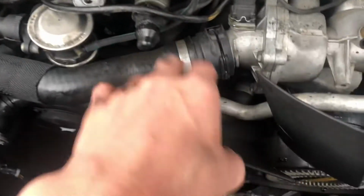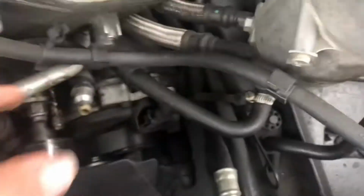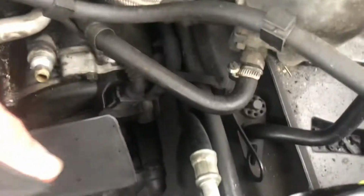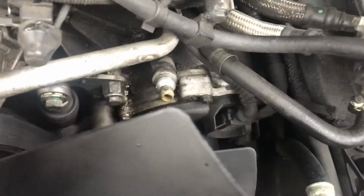Remove the plastic cover, remove the air box, just to get easier access to all of this. I'm going to have to remove this hose as well to get to the thermostat when I need to do that. There's the alternator. Once this is out of the way and the fan's loose, I should be able to just reach down here. There's oil all over it. That's gross, but yeah, it should be pretty easy from here.